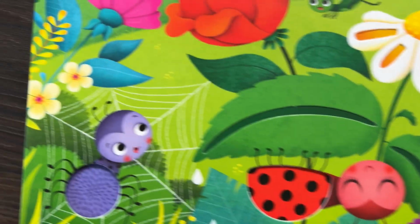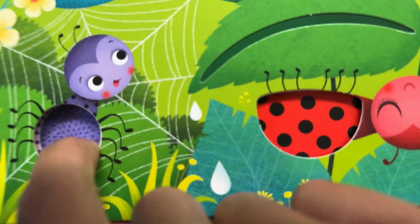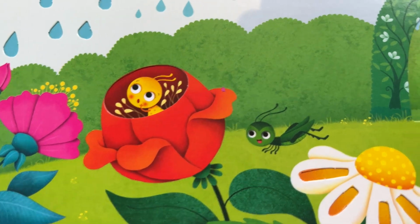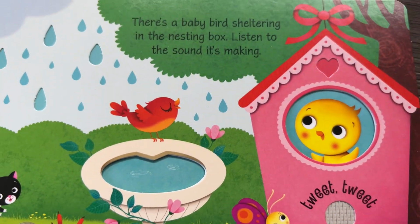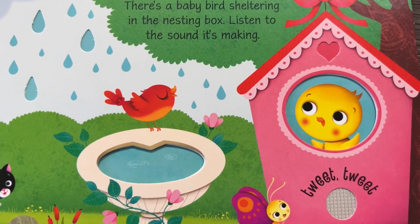Nope. She's looking up at the rain. She's not making a sound. There's a baby bird sheltering in the nesting box. Listen to the sound it's making.